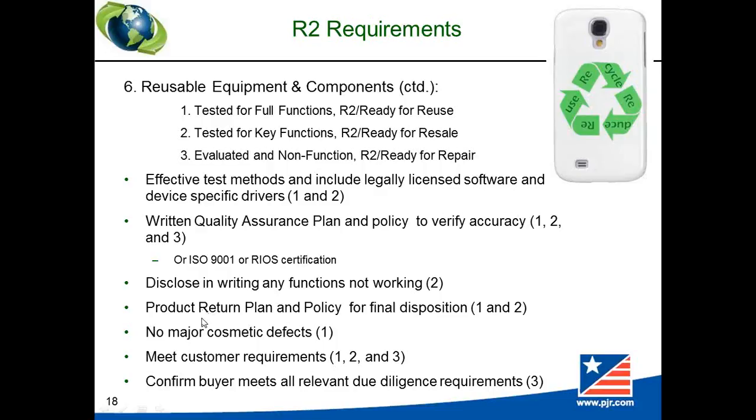A product return plan also has to be in place for the first and second categories in that, let's say the client or the customer receives the equipment, it's not working properly, accepting those returns so that you as an organization can ensure that that equipment either gets retested, refurbished, or ultimately recycled if that's necessary, in a way that's meeting the requirements of the responsible recycling standard instead of just kind of crossing your fingers and hoping that the customer finds an R2 certified vendor to recycle the electronics and doesn't just throw them in the garbage or take them wherever.